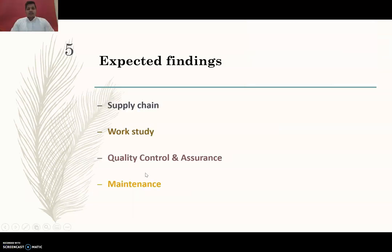Assalamu alaikum. My name is Ziad al-Ghamdi. Today I will present the expected findings and observations. Before I start, we built our headlines based on some points that we noticed during the visit.